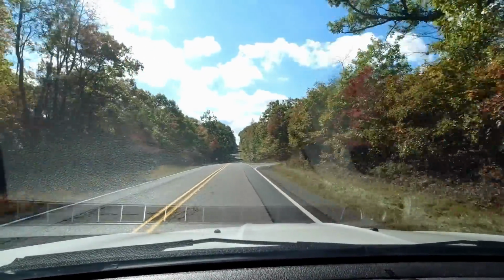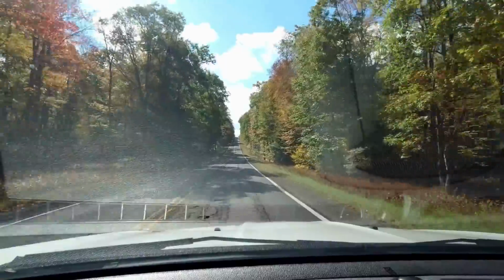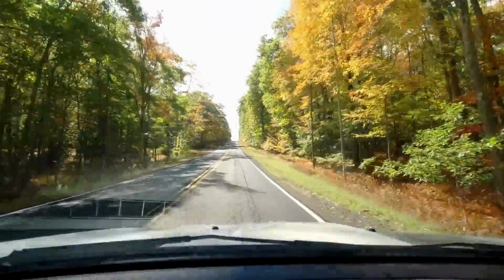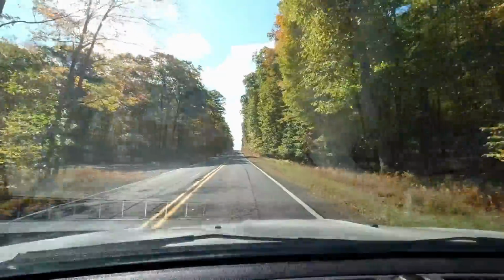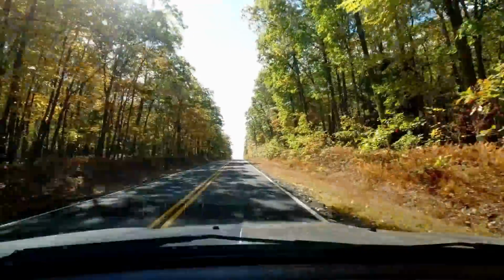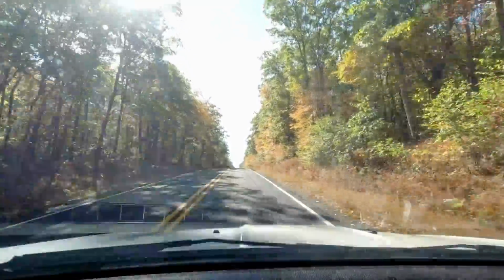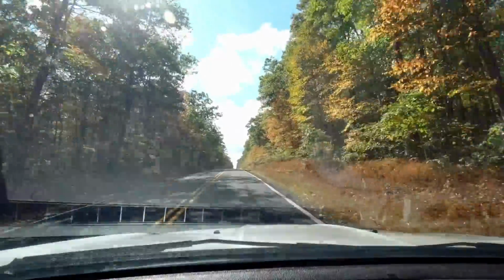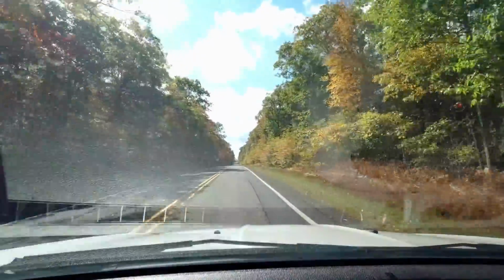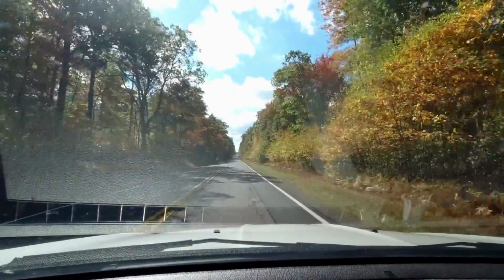And for those of you who are local to the area, you may recognize this location. This is part of Pennsylvania. This is Suskin Road. It's in Luzerne County. We're going to be making a U-turn further up, backtrack a little bit, and then make a left-hand turn that we passed already, which will take us down a different road with some additional views.